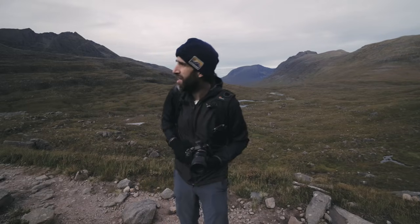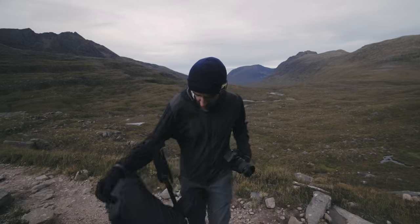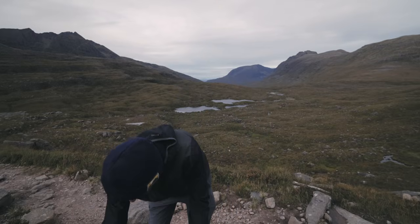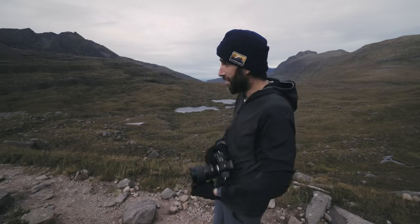I'm gonna take the polarizer out, see if I can play with the reflections of those little lagoons. I just want them to be brighter than the rest of the landscape.